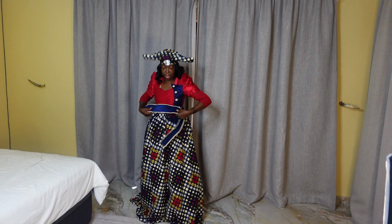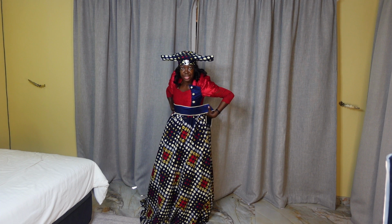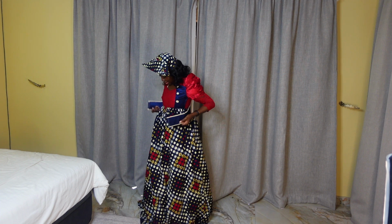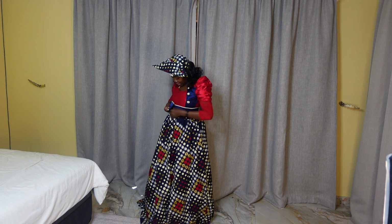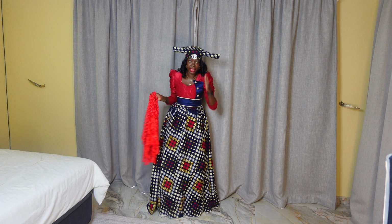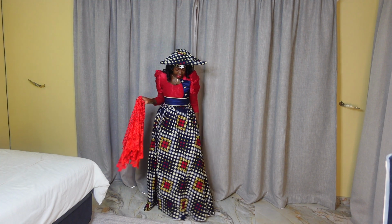We're going to put a belt to cinch the waist. Ooh, it's already getting hot, guys. I don't know how I'll survive. This is the final look.